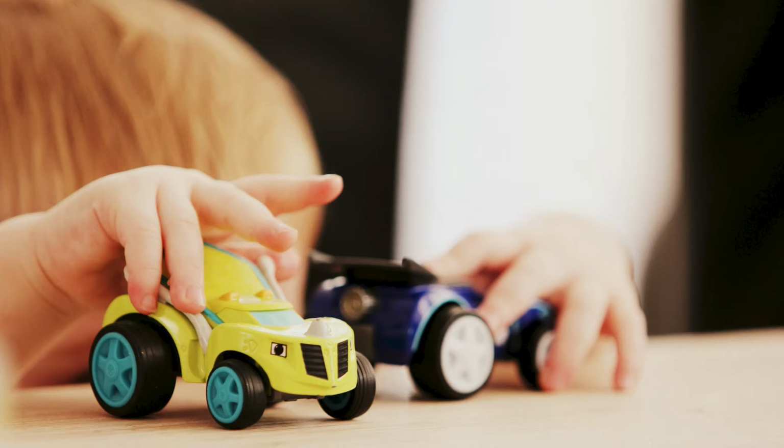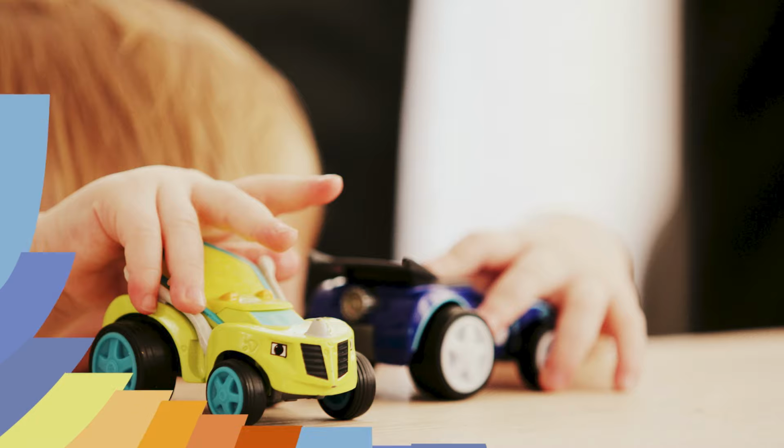And you did it. Ruedas, wheels, are really important to help things move from place to place. And there are big ruedas, like on a camión de basura, a garbage truck. Or there are tiny ruedas, like on a little toy car.